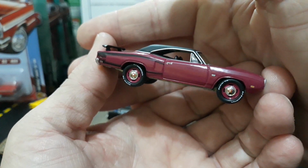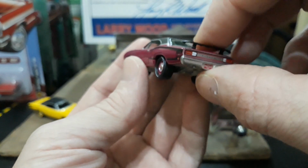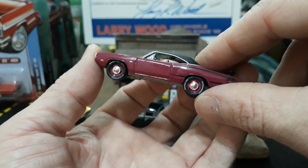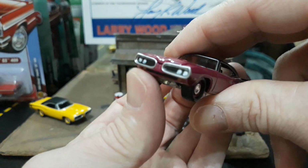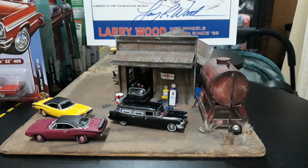So I really do like the high impact stuff. If you don't know cars, you can always pick out a Mopar at a car show because of these colors. They're so vibrant and they jump out at you and say, hey, look at me. Love the Mopars. So there they are, A and B, 70 Super Bee.